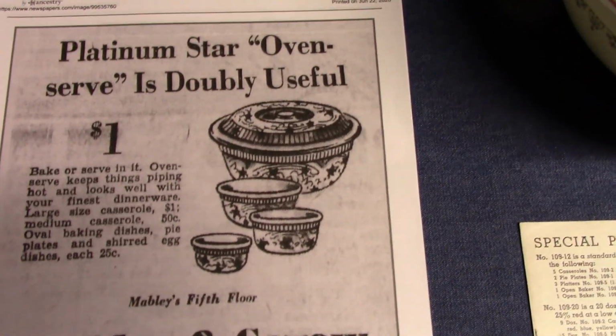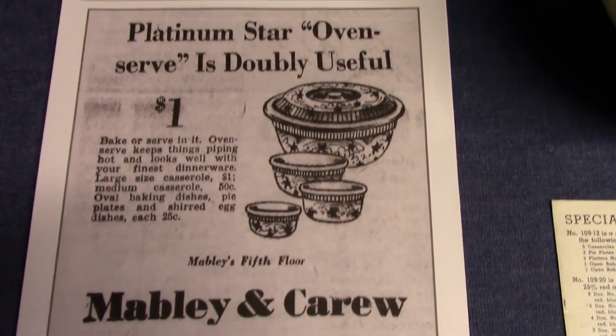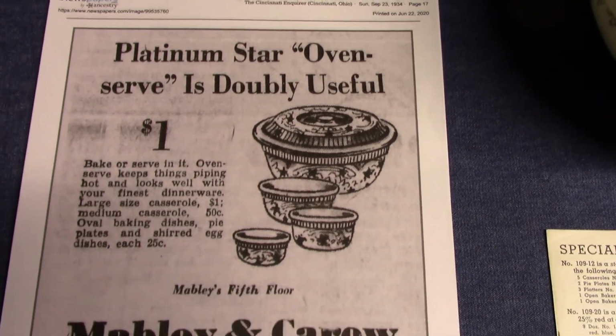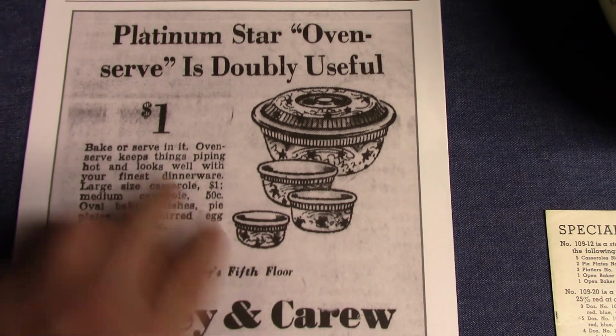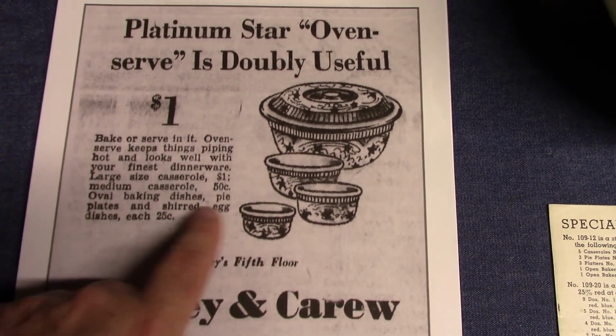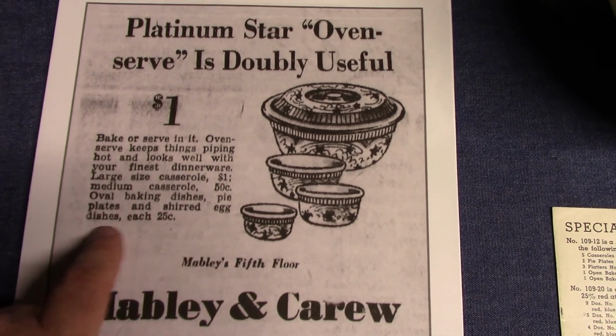Platinum Star on OvenServe. We looked at Platinum Star in the last video. This comes from September 23rd, 1934. So you could get, let's see, the casserole is $1, medium casserole 50 cents, baking dishes, pie plates, shirred egg dishes $0.25.